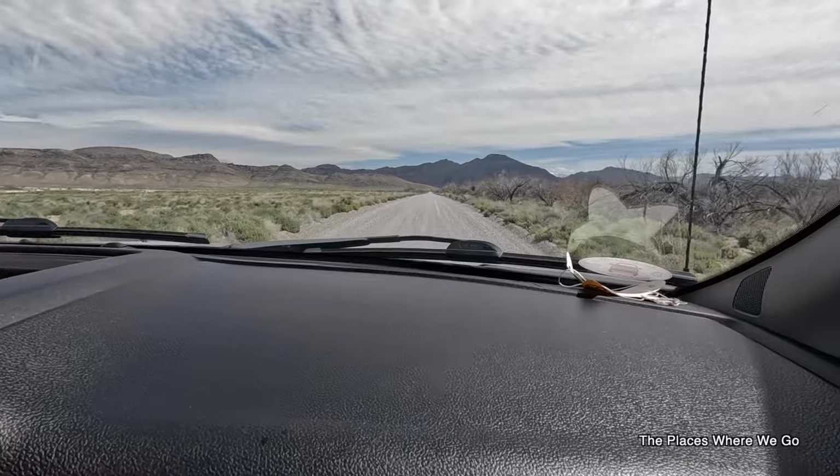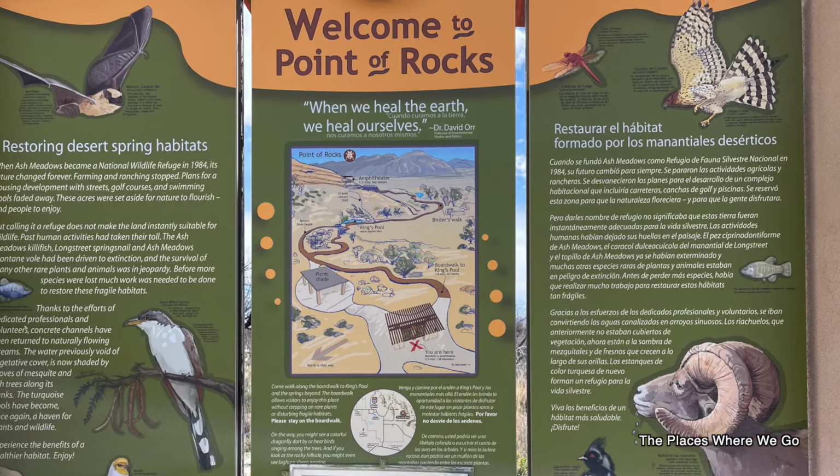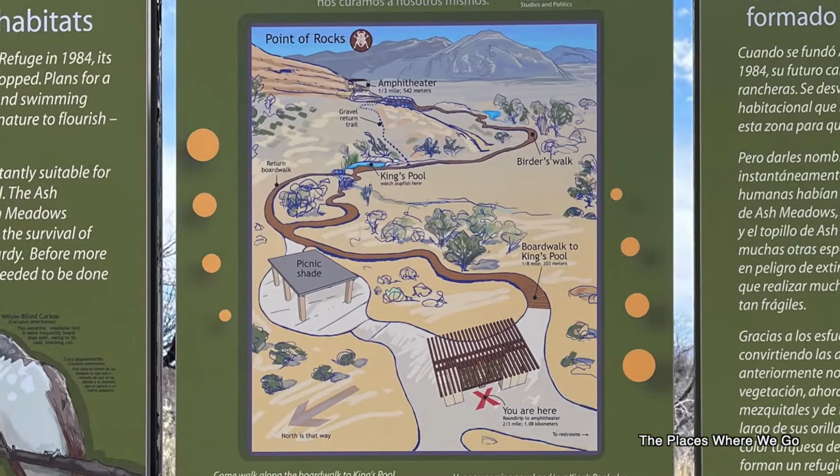After Devil's Hole, back in the car we go, and our next stop in Ash Meadows is a place called the Point of Rocks Boardwalk. Our next stop at Ash Meadows is the Point of Rocks Trail. So this is a boardwalk trail. I believe it's just about 1/3 of a mile, but it traverses through a landscape that is now preserved for the vegetation, for the animals and wildlife that live here. It's now a refuge for them to be able to thrive here. Apparently, past human activity here did create conditions that I believe made some species extinct in the area. But it's about a 1/3 of a mile walk, so it's relatively easy, and we are going to go check that out next at Ash Meadows.